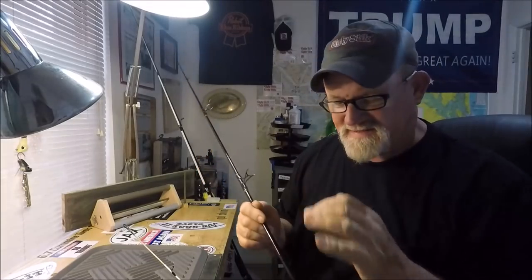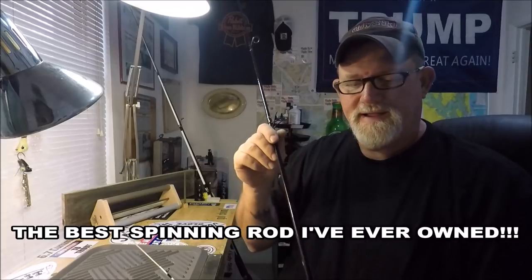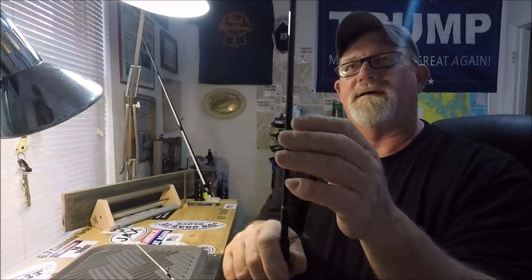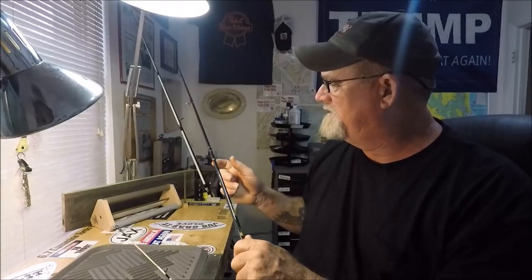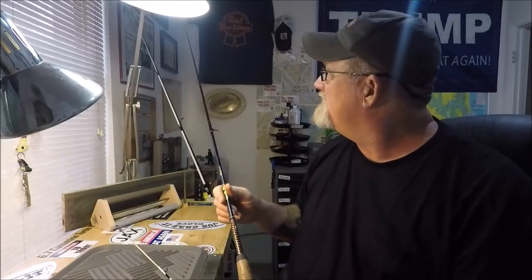And I found what's left of an Ugly Stik Lite in spinning with a broken eye. I have saved this blank because I want a buddy of mine who builds rods, an ex-customer, to strip this and turn this into a bait caster and just use this blank and turn this into a super float rig rod for me that is going to be ultimate durability. And I want him to put on the toughest guides that money can buy.